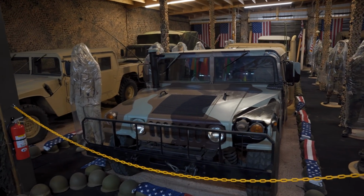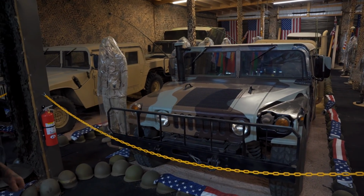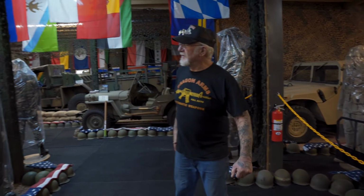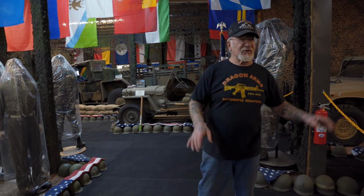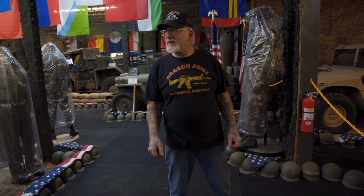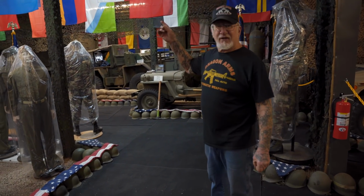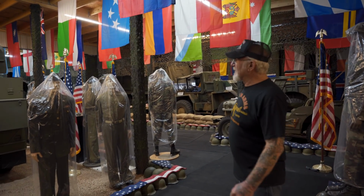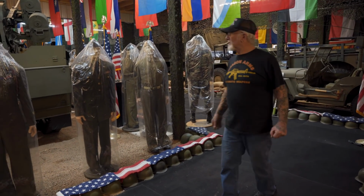AM General made these, and they got the contract in 1984. And I have one of each early Humvee to show people. Now you got to remember, all these vehicles, everything is in running condition. Okay, you're probably looking at all these flags. I have a flag from every country in the world. There's 205 countries right now.